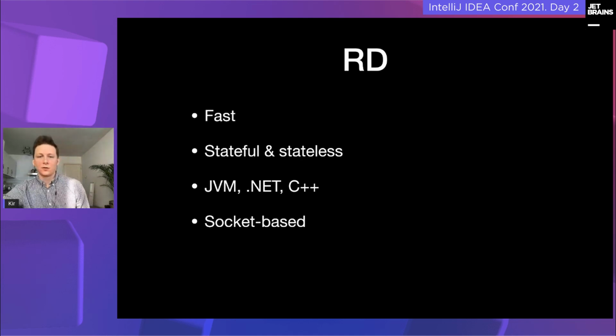So RD solves all the tasks we had. It's fast. It's both stateful and stateless. It binds both JVM and .NET runtimes and also the native runtime, and it's socket-based.